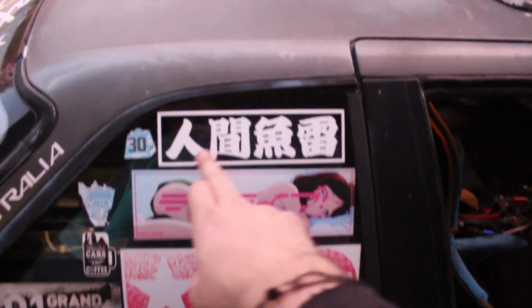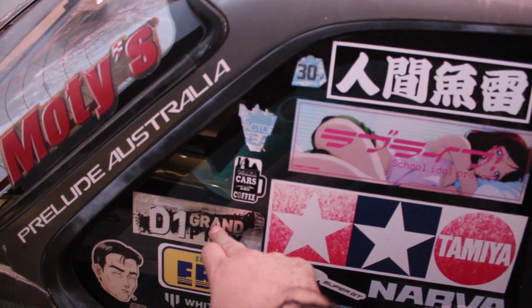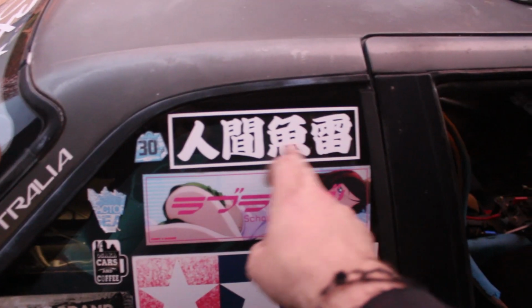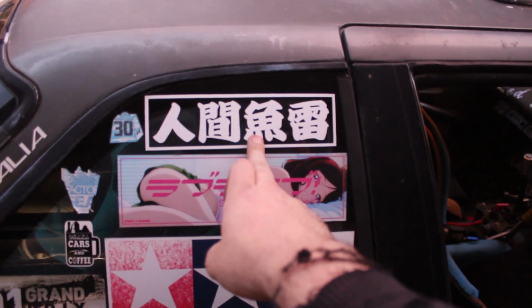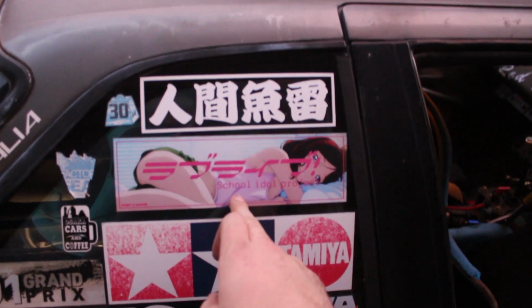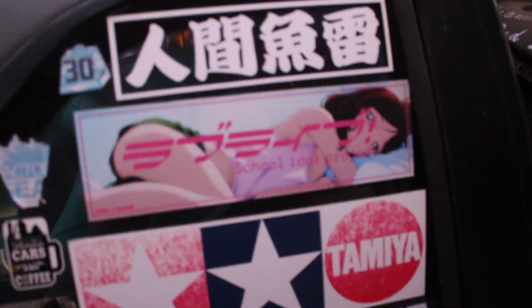This is a really famous Japanese front wheel drive drift team and the driver of the Corolla, a D1 driver, gave me this sticker 2 years ago I think, and that's their team. They're probably the best front wheel drive drift team in Japan. This is from one of my friends. His website is Funky Garage. It's just a school idol sticker because it was cool.